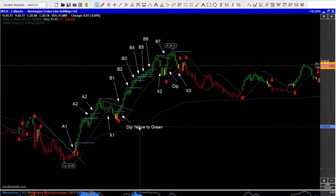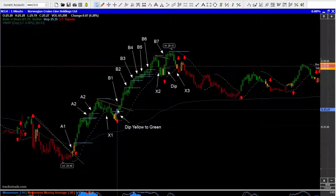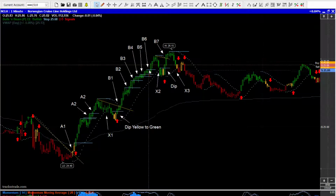And then as the market came in, it gave us another crossover here. You can see another dip trade, a yellow to green, coming in with an arrow from the bulls and bears, and then of course our B1 entry right here, with the crossover of the blue lights, and then adding on B2, B3, B4, B5. This one gave us a B6 before it came up and finally failed at this point, hitting the X2.